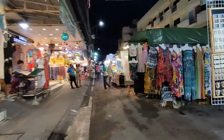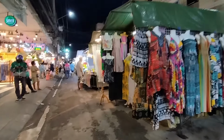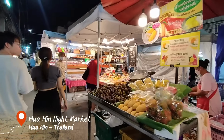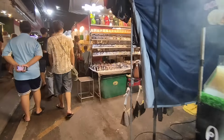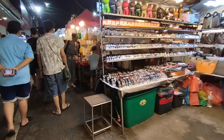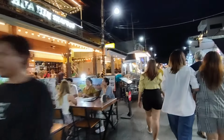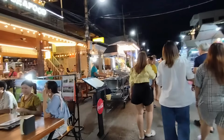After a few hours at the beach, we decided to have dinner in Hua Hin's night market, which is the perfect spot to end your day, where you can find many souvenirs and the popular Thai street food. Everything in the market is very affordable, and remember that Hua Hin's specialty is seafood, so you can find a variety of those at the market.